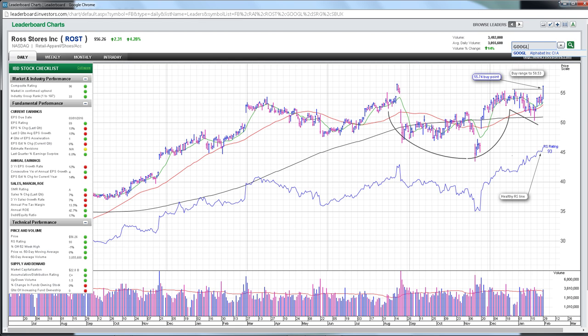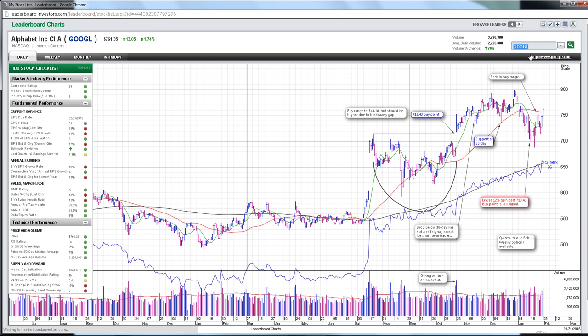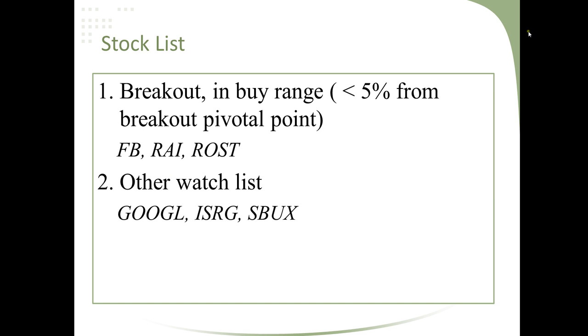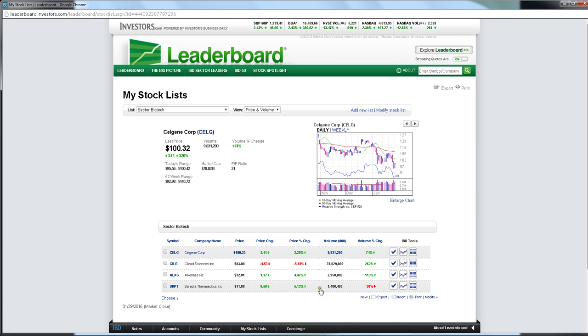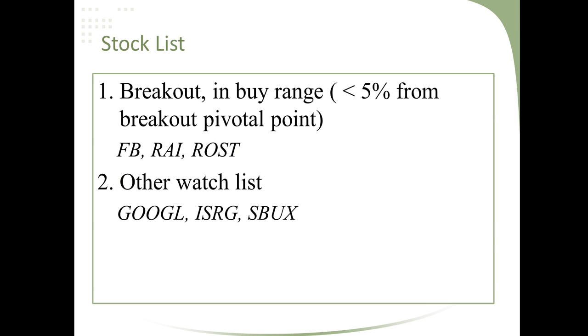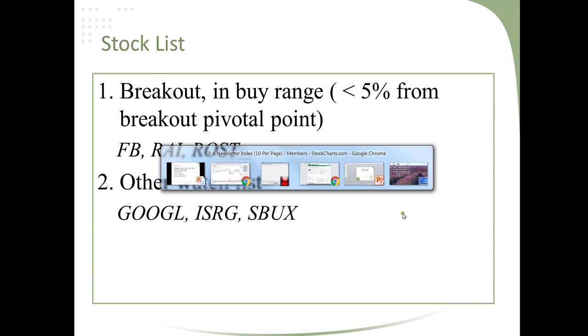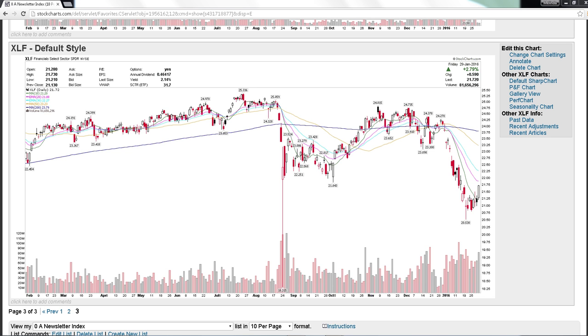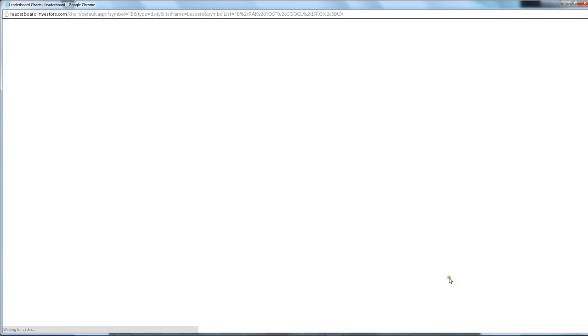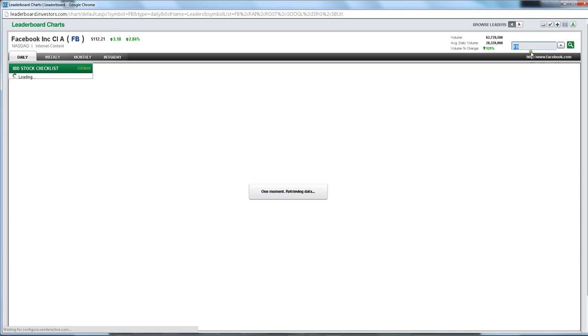Let's take a look at the second list. The second list are the stocks that don't have a clear breakout yet. I'm sorry, I seem to have lost track. Okay, give me a second. Okay, let's take a look at Google.